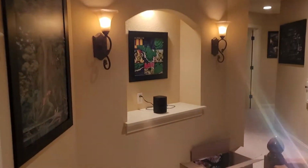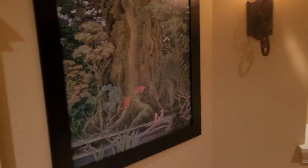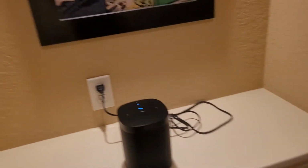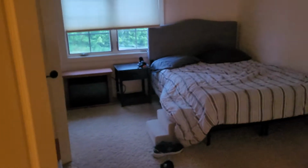Here's where you're going to see most of my pictures, though. Secret of Mana, Hulk in this little nook with my speaker there. We got Cthulhu, more stuff. This room right here, this is my bedroom.